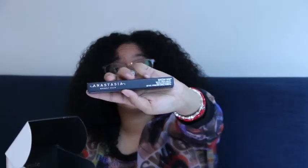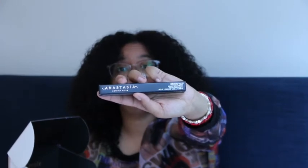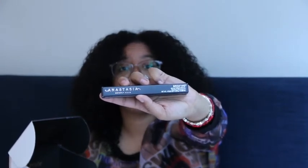is the Brow Wiz Skinny Brow Pencil. So they did give us a brow pencil as well. It is in the dark brown. Like I said, I definitely like to keep dark brown as a tool instead of the black, because to me it's better. It doesn't make me look a little goth. I don't really like that.